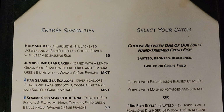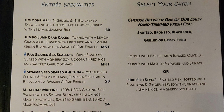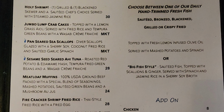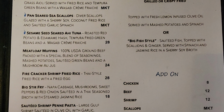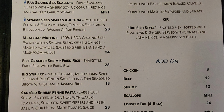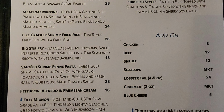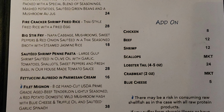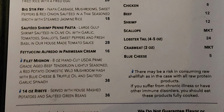Choose between one of our daily hand-trimmed fresh fish, sauteed, bronzed, blackened, grilled, or crispy fried. Topped with fresh lemon-infused olive oil, served with mashed potatoes and spinach, or big fish style sauteed fish topped with scallions and ginger, served with spinach and jasmine rice and sherry soy broth. Add-on chicken, beef, shrimp, scallops, lobster tail, crab meat, blue cheese.